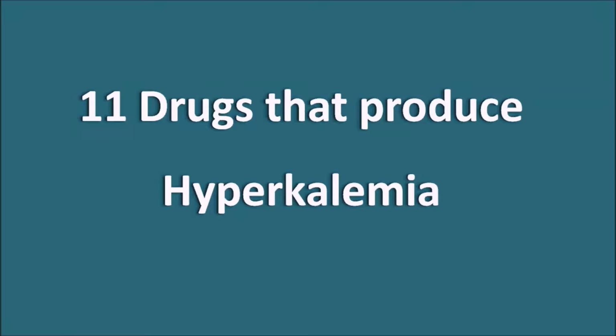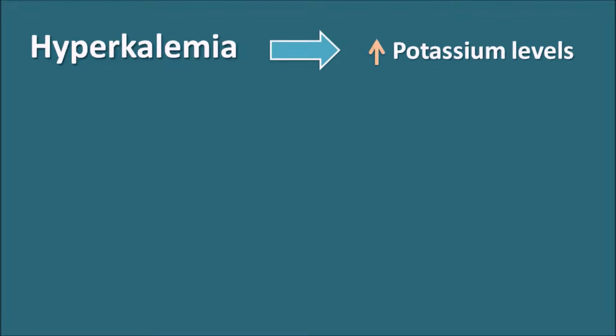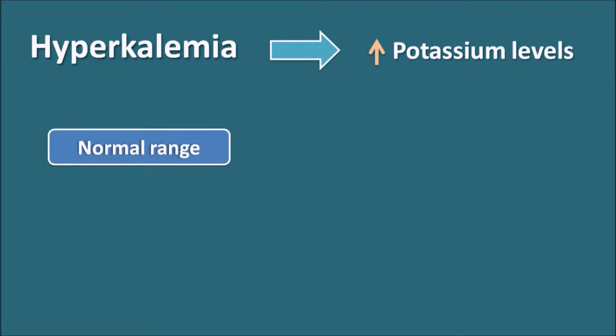11 drugs that produce hyperkalemia. Hyperkalemia is a condition where there are increased potassium levels in the blood. Normally the potassium levels within the body are within the range of 3.6 to 5.2 millimoles per liter. When these levels are above 5.2, there is a significant increase in the potassium levels in the body.